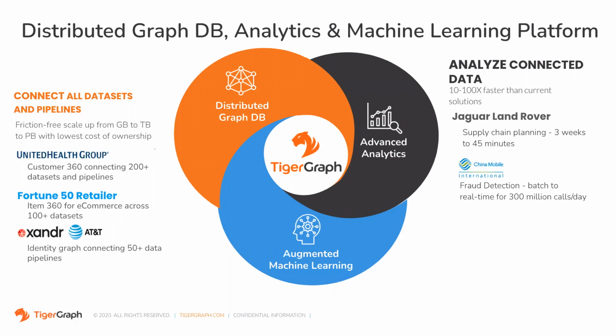We can run a graph query that runs an algorithm and pushes out a decision, which is a score, a recommendation, or a similarity, and do that in real time. Our most successful companies are not only using this for BI and analytics, but they are integrating these decisions into their operational activities.